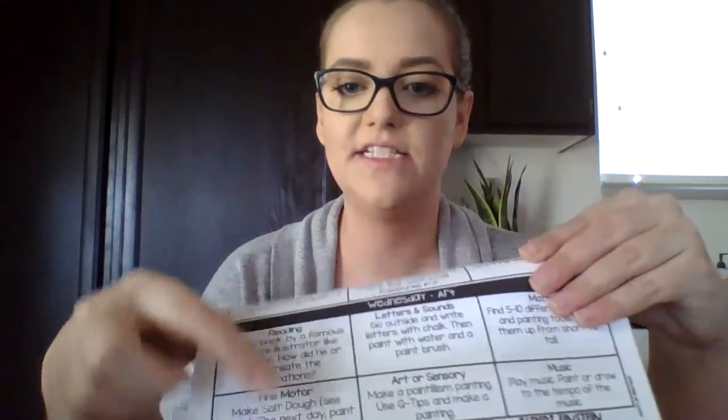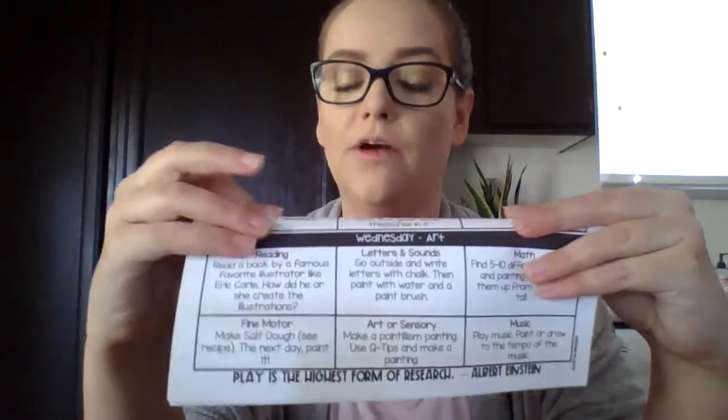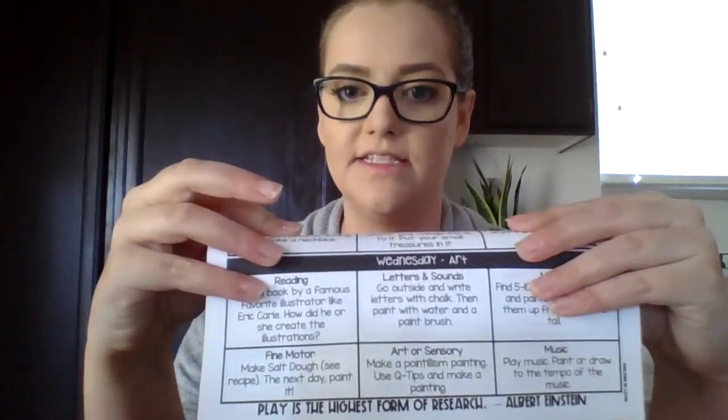Looking at our at-home learning packet, we are now moving on to the theme of art. So thinking of some different activities at home that you can do that include the usage of art materials or that are just kind of inspiring in that sense. So here's a few for our reading.